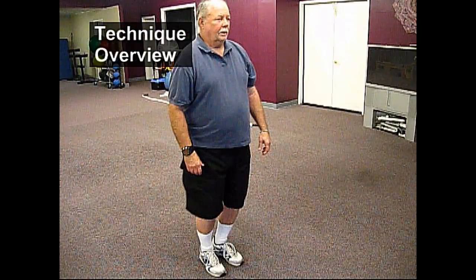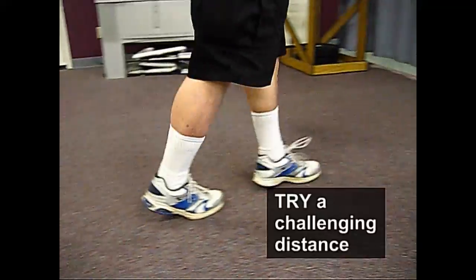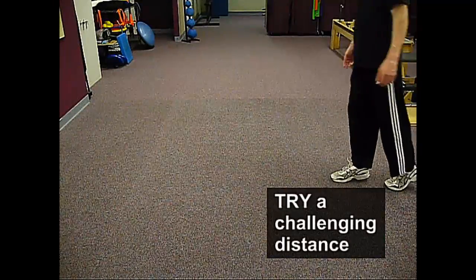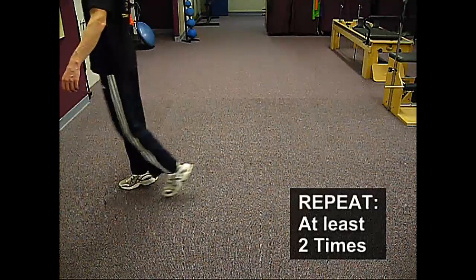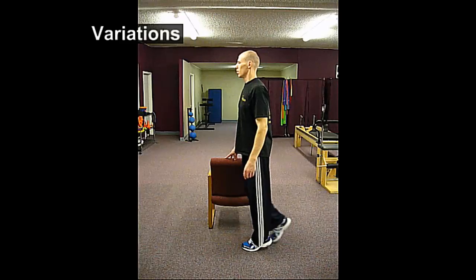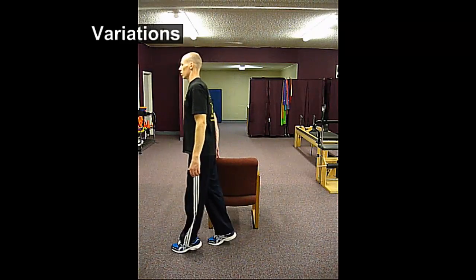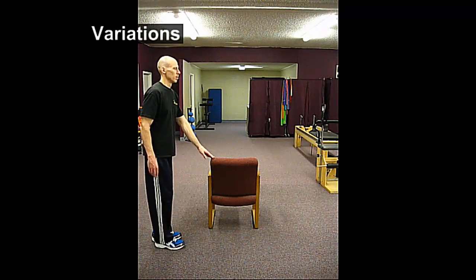Standing up straight with your eyes looking straight ahead, try coming up onto your big toes as high as possible and walk as far as you comfortably can. Make sure to try at least 2 times before moving on to the next exercise. If you can't stay up on your toes or you need some extra support, make sure to stand next to a chair or a countertop for safety and then keep it close by while you improve.